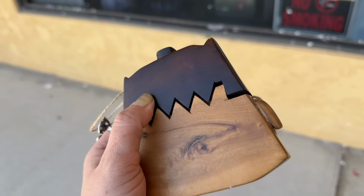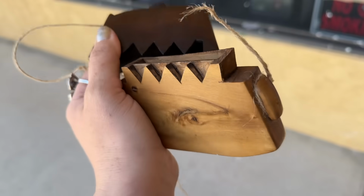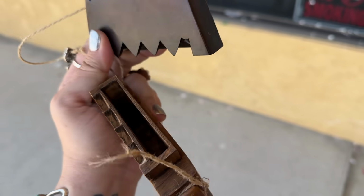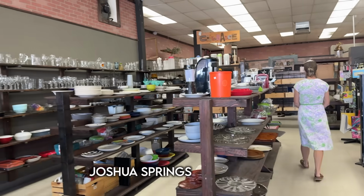So I just ended up getting this case. I thought it was interesting. It's handmade, and based on the size, I kind of think it was maybe for rolled up cigarettes. I'm not sure, but I thought that was kind of unique, different.